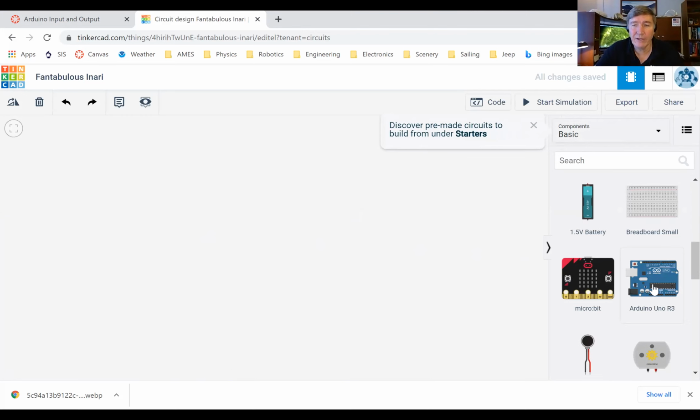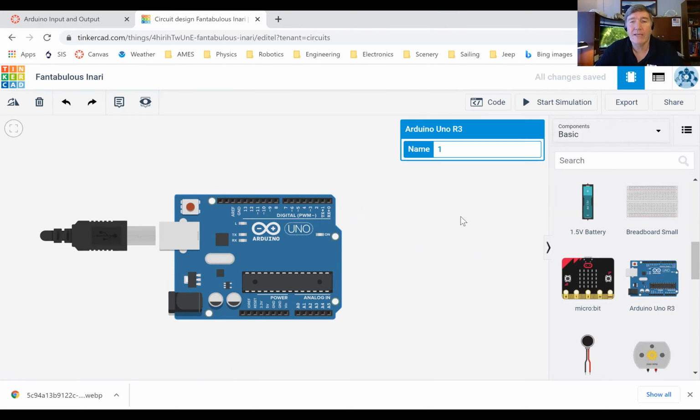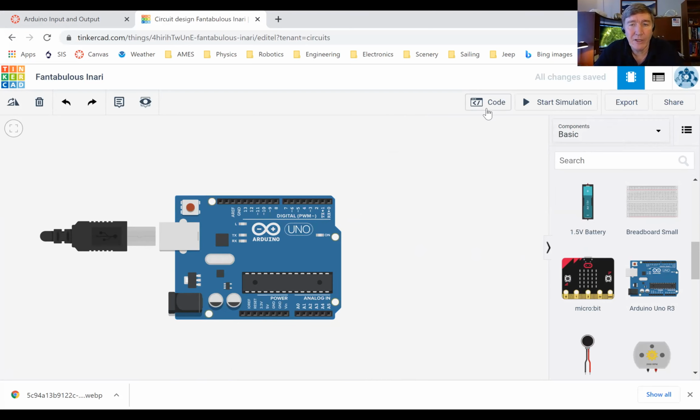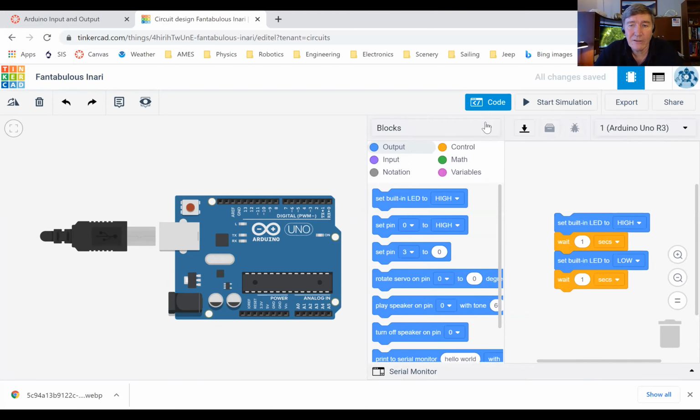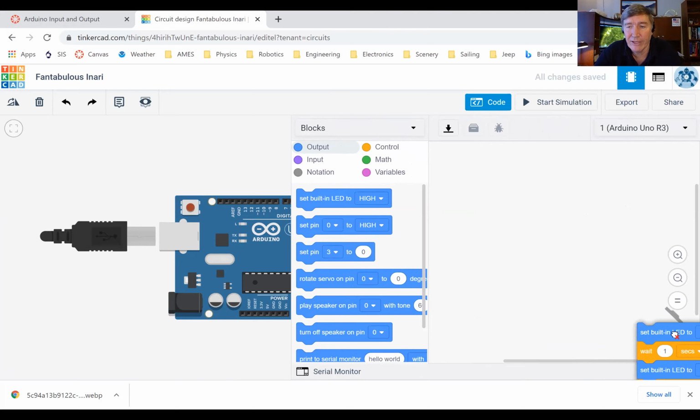And I'm going to pull in an Arduino. Okay, and now I'm going to look at the code. So the default code just blinks the built-in LED. All right, so that's not what I want to do. So I'm just going to drag all that straight to the trash.